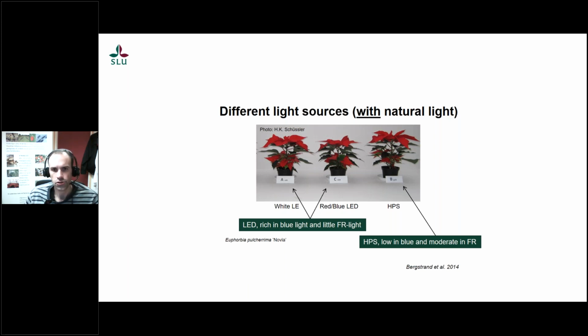So this is not just an effect of the light spectrum, but also a temperature effect, the effects that we can see here. But when it comes to ornamental plants, we would like to have a compact plant. So we don't want excessive growth. So we were happy here that we could find a light source that could reduce elongation and thereby the need for chemical growth retardants or plant growth regulators.